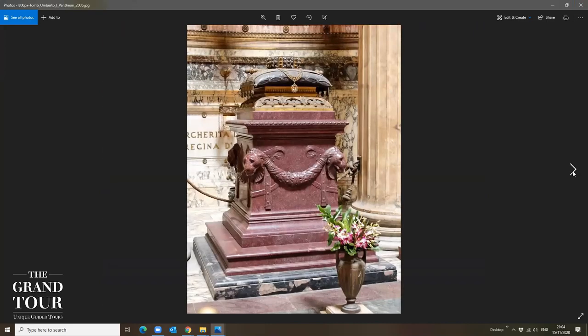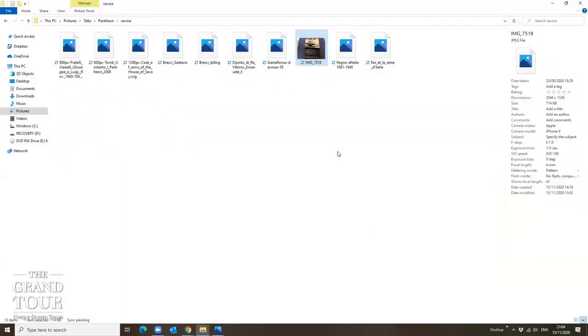The king, of course, was king of Italy briefly, but opposite there is the tomb of his son Umberto I. King Umberto wasn't very lucky because he was shot and killed by an anarchist on, I think, March the 9th, 1900, in Monza, a town on the outskirts of Milan. And the anarchist was actually a Roman emigrant whose name was Gaetano Bresci.